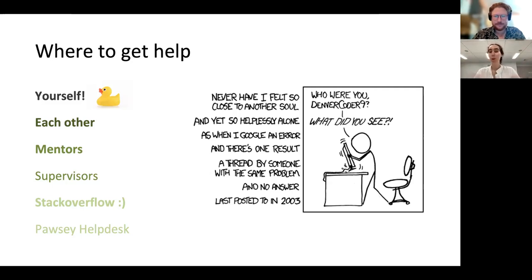We mentors are all here to help you. Feel free to reach out over Slack. We're happy to hop into Zoom calls, breakout rooms, whatever you need. And then, of course, there's your supervisors. They're obviously going to be the main point of contact for any domain-specific knowledge. In addition to that, you can't have a where-to-get-help slide without adding Stack Overflow. It is the gold standard of community help. Feel free to reach out on there.